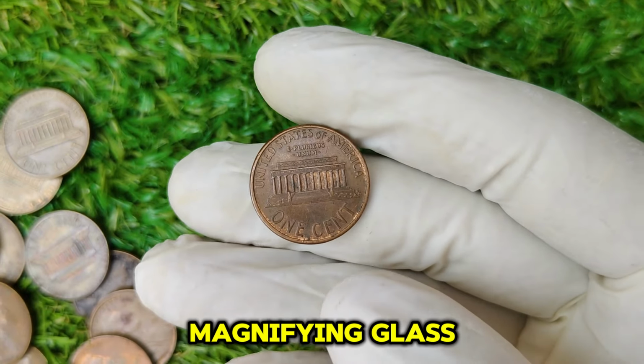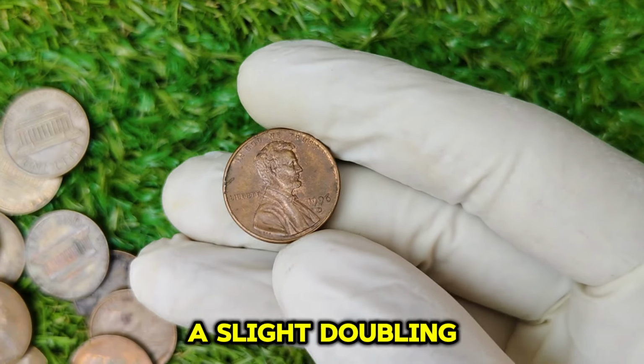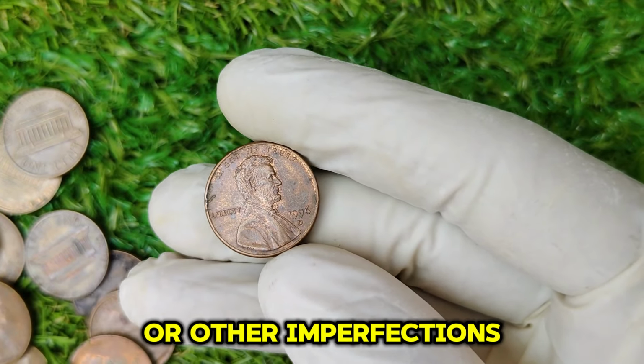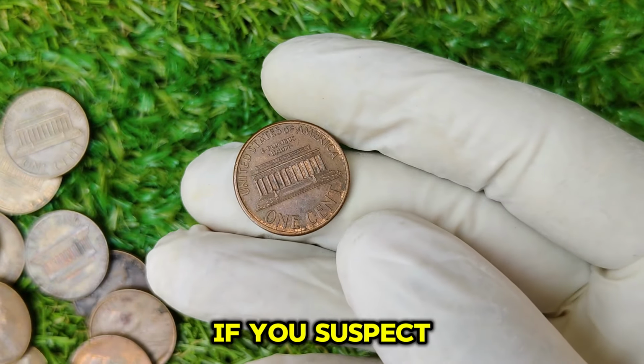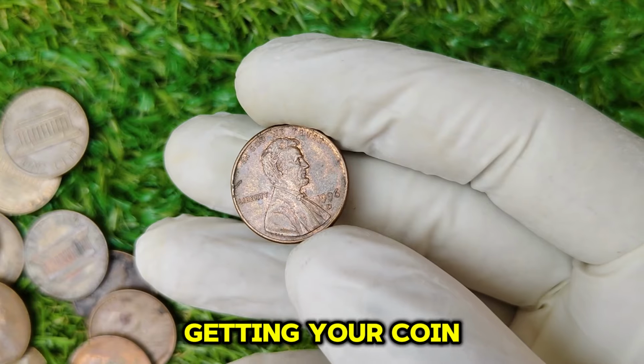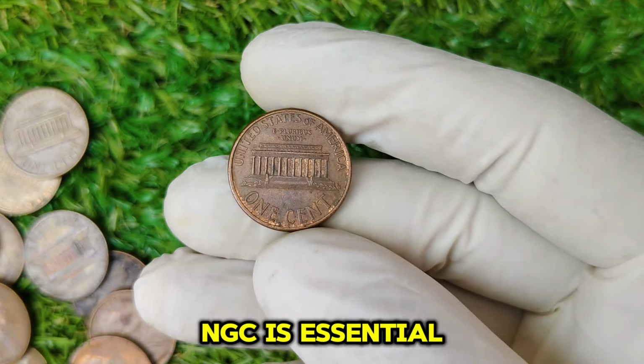Third, use a magnifying glass to carefully examine the mint mark and any possible errors. A slight doubling of the mint mark or other imperfections could mean you have a valuable error coin on your hands. And of course, if you suspect you have something special, getting your coin professionally graded by a reputable service like PCGS or NGC is essential.